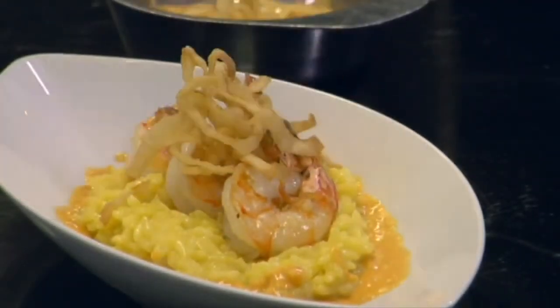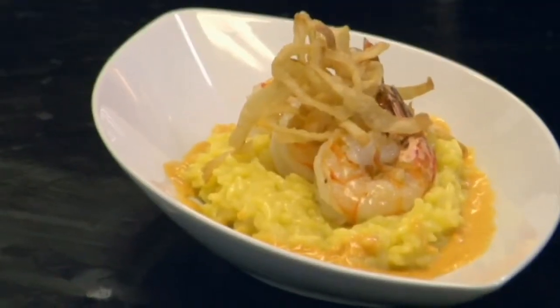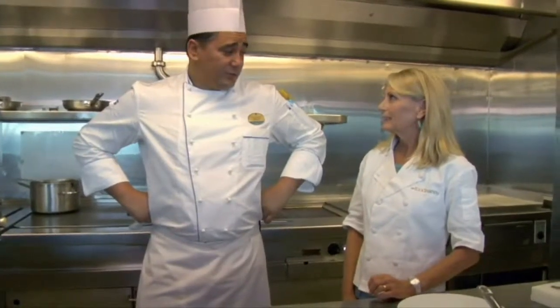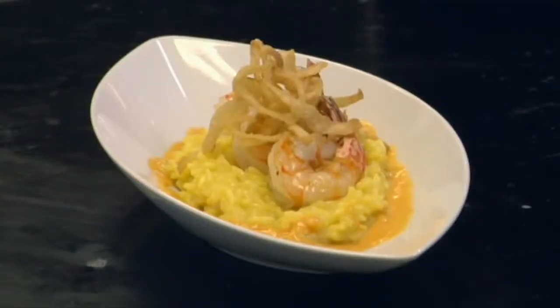So freshly done, too. And that's it. That is gorgeous. Thank you. That's something you could make for your family as well, actually, because you can make the risotto in volume. I had no idea that you could do risotto that fast. Well, if you have everything there already done, the risotto is already pre-cooked, you can make that dish in less than 10 minutes.